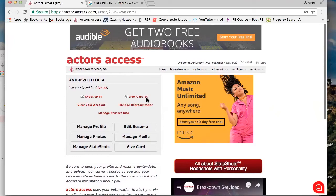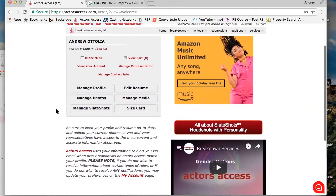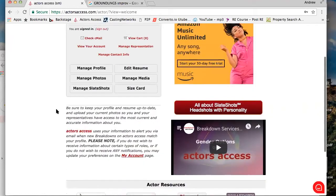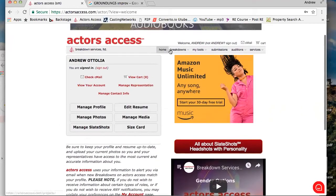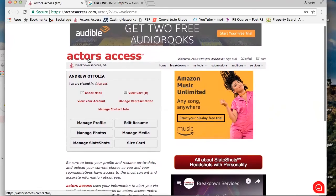It says my account has been created. So are we ready? Are we here? No, how did you get there? After you fill out all your information, it just says your Actors Access account has been created. Do I go back to the first page and log in?